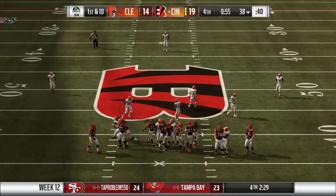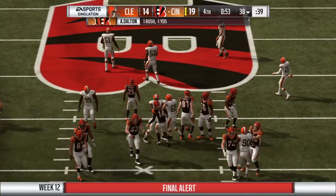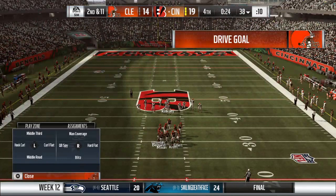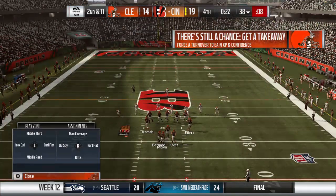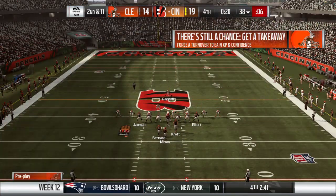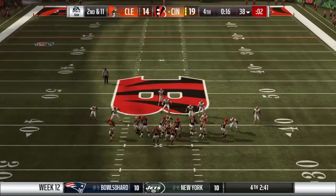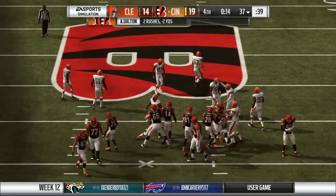The Bengals go down to a knee in the victory formation. Dalton down to a knee, and that'll be all she wrote.